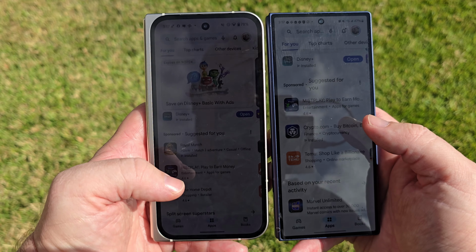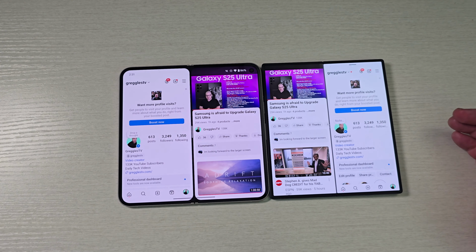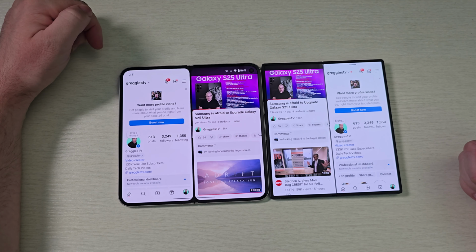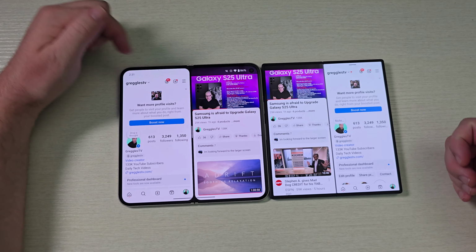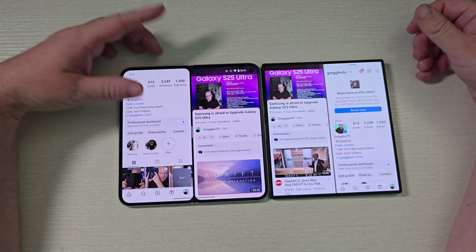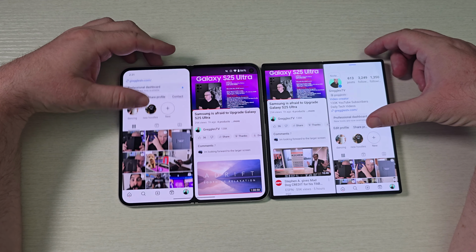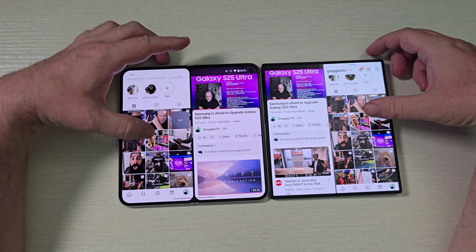So for brightness, I'd give it about a tie. Here we go with a little multitasking on here. You got the Z Fold 6 versus the Pixel Fold. And the Pixel Fold, look, as you can see, pretty much goes, and I have these a little flip-flopped, but you can obviously see a little bit better with the Pixel 9 Pro Fold because it's a little bit bigger. Everything's just a little bit bigger on here.